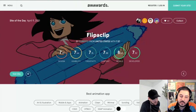This one scored 7.5. What you'll find is a lot of the top sites land somewhere in the 7s. If you see a site in the 8s, especially high 8s, that means the body of reviewers, or the jury, was very impressed by it. So we've seen a lot of 7s today. In other episodes, we'll pick up the higher ones.